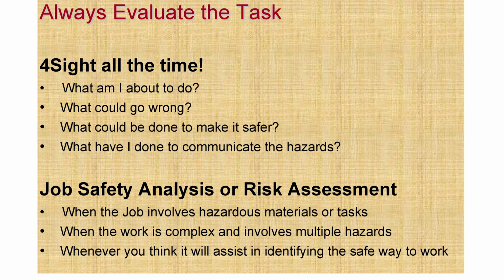Job safety analysis or risk assessment. When the job involves hazardous materials or tasks. When the work is complex and involves multiple hazards. Whenever you think it will assist in identifying the safe way to work.